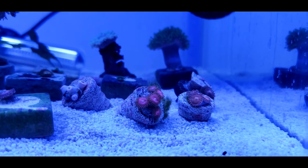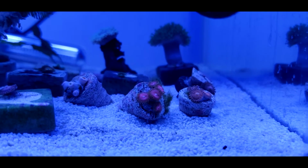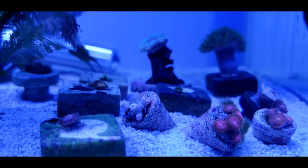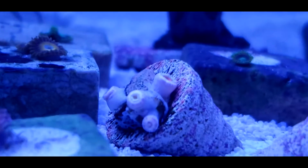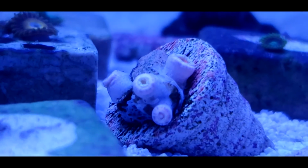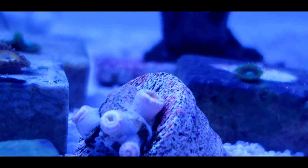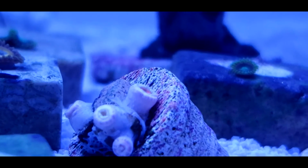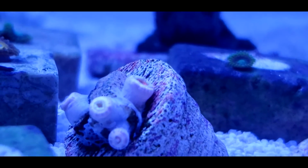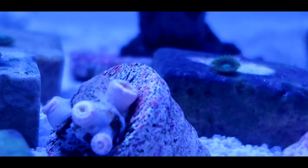They're decolored a lot because of the last tank, but they're starting to gain colors back, and you can see green in the skirt. These right here that are so bleached out are my favorite ones. They are reverse hallucinations, but you can see the skirt is open a little bit, and it's been doing that more and more every day. So I know it's taking up nutrients and trying to repair.